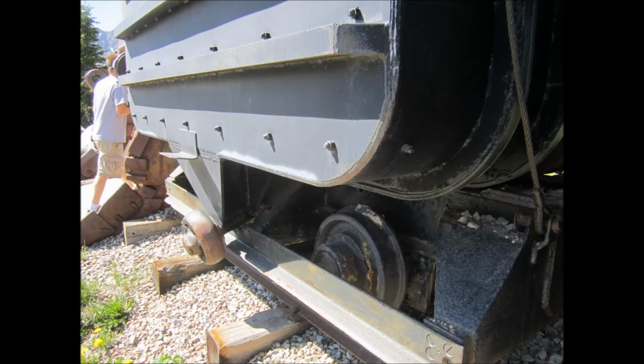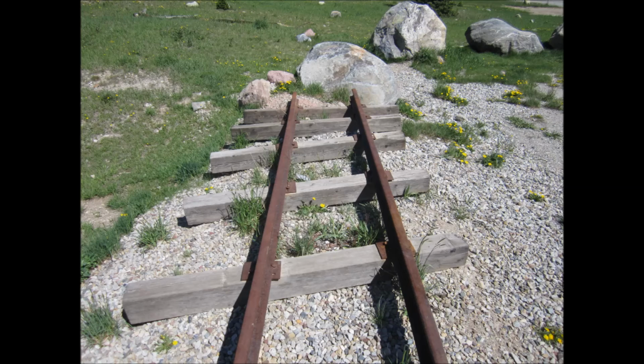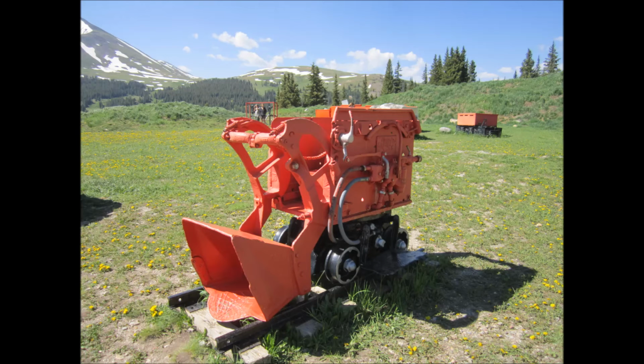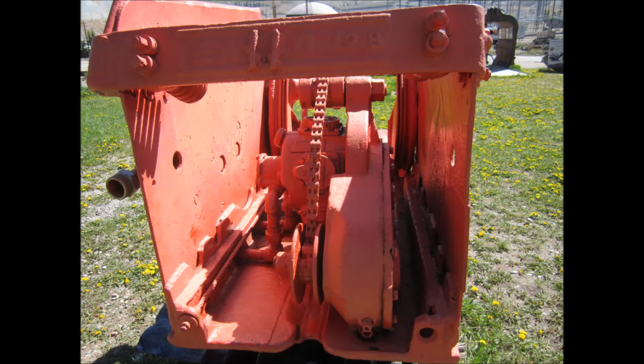I believe this wheel on the hopper car is to dump the contents. And some have spilled out on the other side. There's even an information board about the Leadville, Colorado and Southern route. Also on display at this little park is a scooper. The mechanism is very easy to get to.